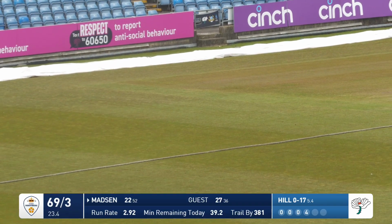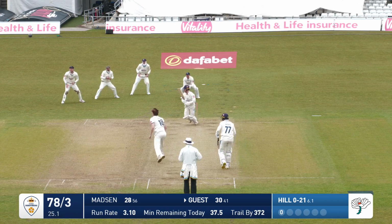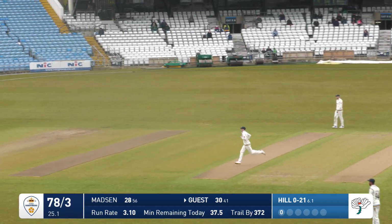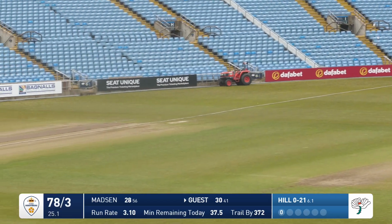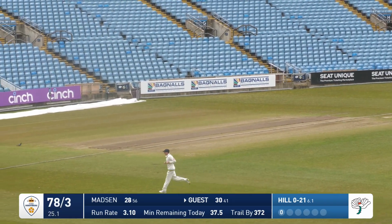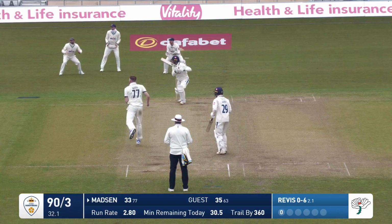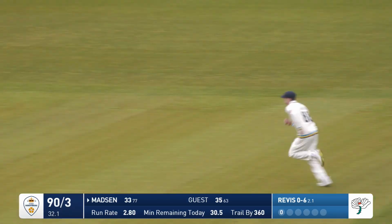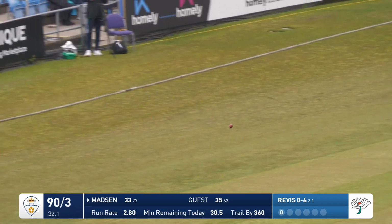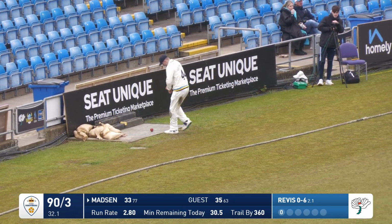Derbyshire move on to 70 from the Howard Stand end once again, and he's offered width again. He's started to lose his radar a little bit, George Hill, and Brooke Guest plays a lovely back foot drive through cover, and it bobbles over that boundary rope. And Revis is in. That's top of the bounce and nicely punched off the back foot by Wayne Madsen, who's going to get what he deserves there. That's 4 runs. Lovely shot.